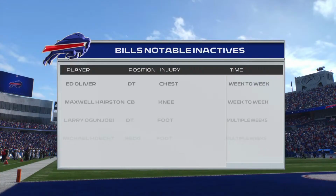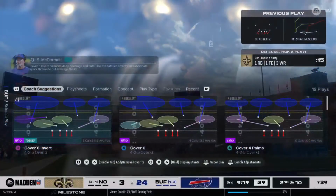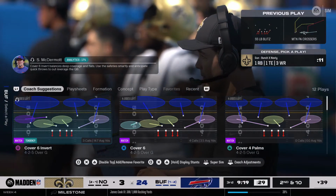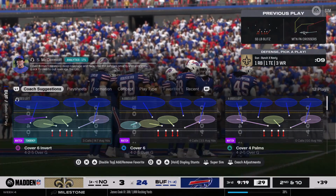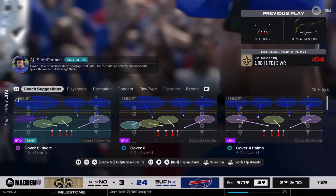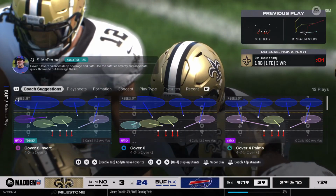And there on your screen, Charles, the key inactives, guys out this week. There's never anything good about any injury, but there's a silver lining to them, is that it creates opportunity for someone else on the depth chart. Will they take advantage of it with good play, or have they not prepared well, thinking they'll never get on the field, and they'll go out there and hurt their team?